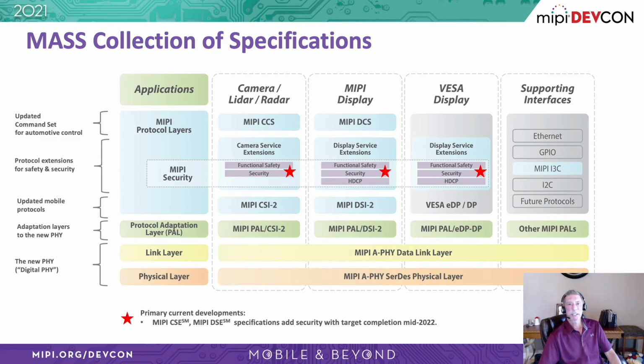Here we discuss the MASS collection of specifications. You can see the two primary applications, camera and display. Cameras, LiDARs, and radars fall under one category. The displays fall under two categories of specifications, the MIPI DSI2 and the VESA DisplayPort. You can see in the stack that the MIPI security, consisting of both functional safety and security protections within the same layer, is directly attached above the CSI2, DSI2, and DisplayPort protocols. On the very bottom is shown the A-PHY data link layer and the physical layer. Security is implemented fundamentally at the protocol level, which enables the end-to-end extent described previously.